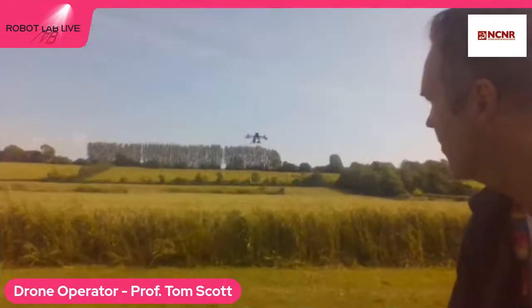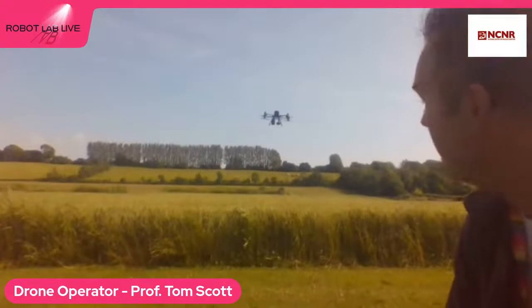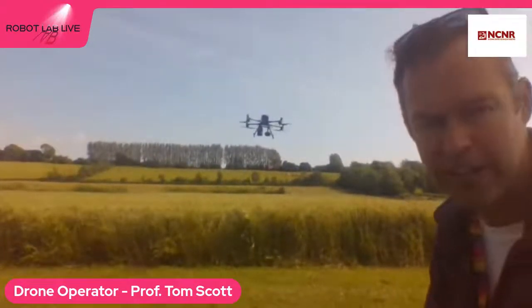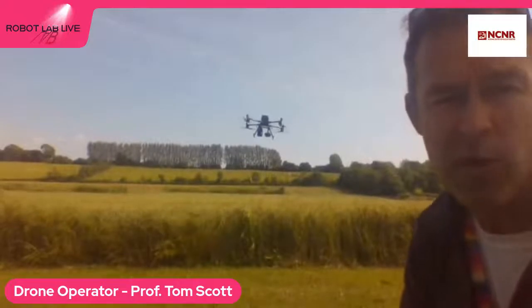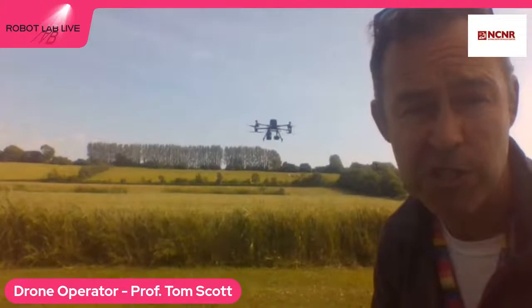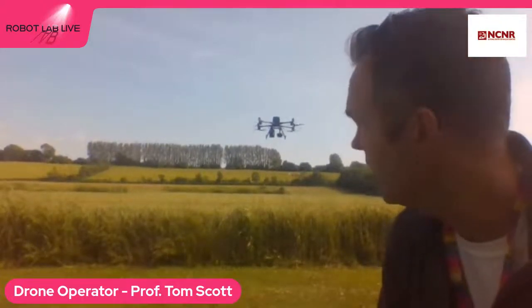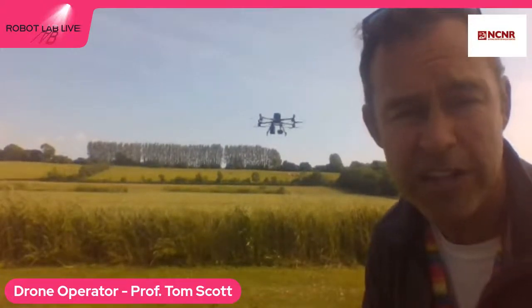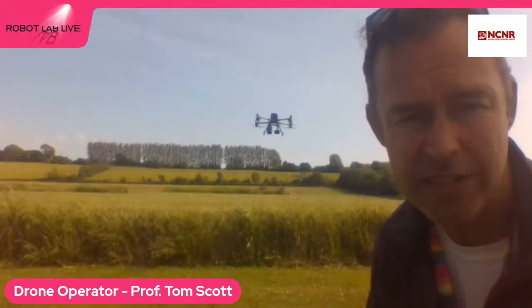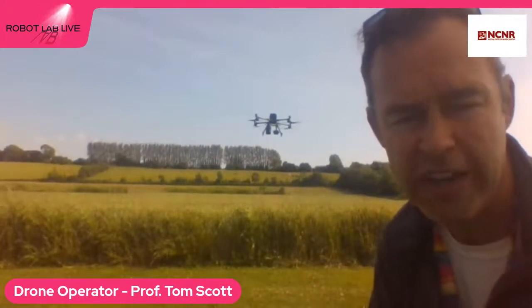I'm technically flying it backwards. So hopefully you can see this is the drone system that we've been working with. It's a DJI M300 system, which is an emergency response drone. And it's not quite an all-weather drone, but it certainly is weatherproof. It's able to fly in the rain and in reasonably high wind conditions. And this is why we've chosen to work with it.